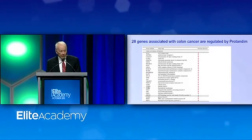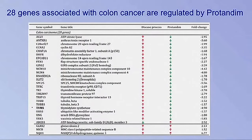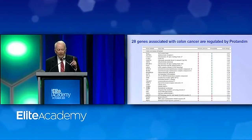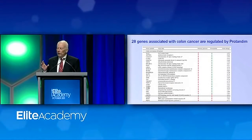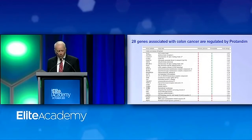What do you think Protandim does here? Well, this is the effect of Protandim in this case. All right? And so it opposes all but 3 of those genes. And again, if you look at the genes at the bottom, and unfortunately I can't read the fine print, but some of these are in fact genes that are compensatory, they're responsive, and you'll see that more clearly in the next set. But this gives you actually strong encouragement that what Protandim does tends to counter what this process, colon carcinoma, is doing to that set of genes.